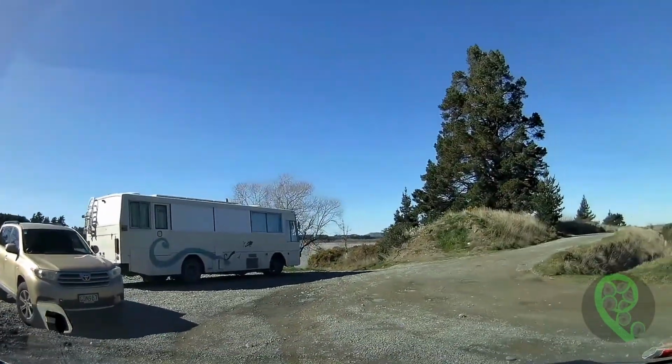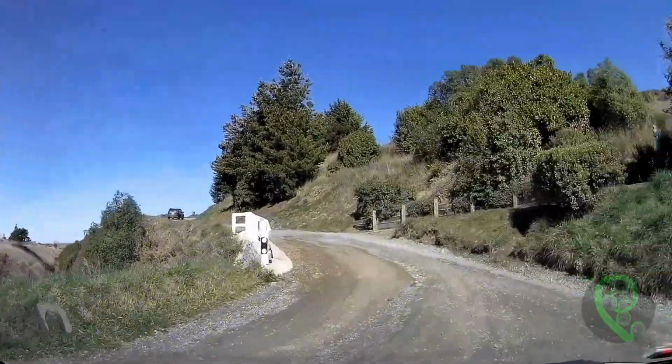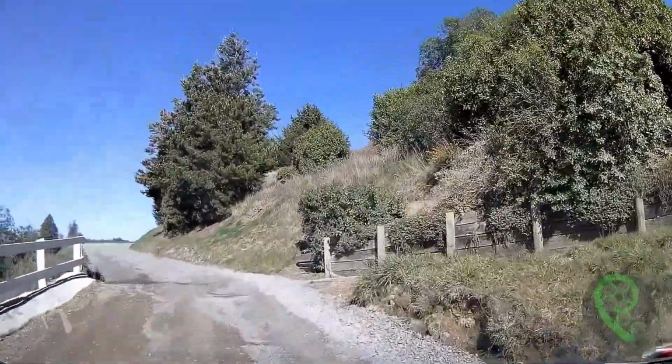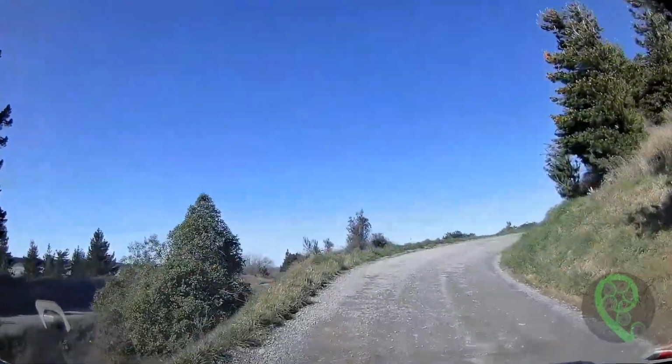Alright, well that was a bit of fun. Let's head off now, back up to and across the bridge, and we'll grab a couple of last photos from the top of the bridge. Just watching out for traffic, of course.